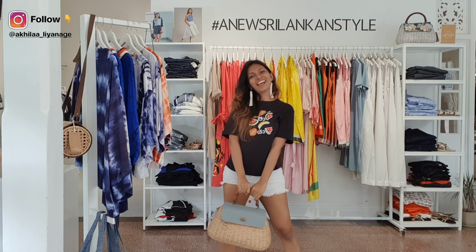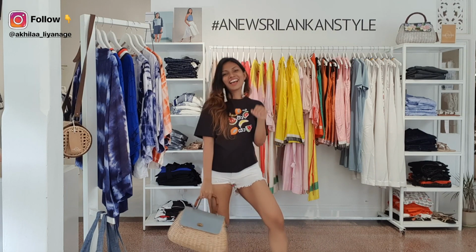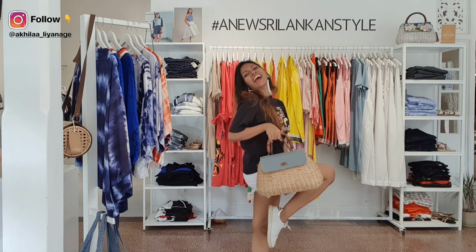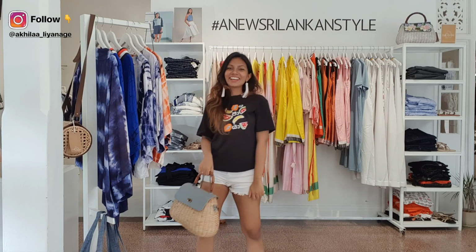This papaya t-shirt goes with this handbag. I'm wearing white earrings because I'm wearing white shorts and white sneakers, so that goes with the look.